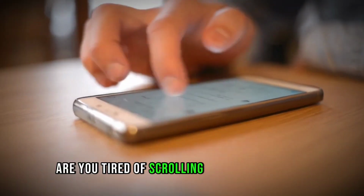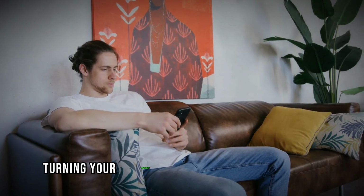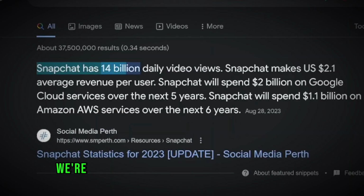Are you tired of scrolling through Snapchat without seeing any returns? What if I told you that your snaps could be more than just fleeting moments? Imagine turning your Snapchat addiction into a lucrative side hustle or even a full-time income. Yes, you heard it right. In this video, we're diving deep into the realm of Snapchat money-making strategies.